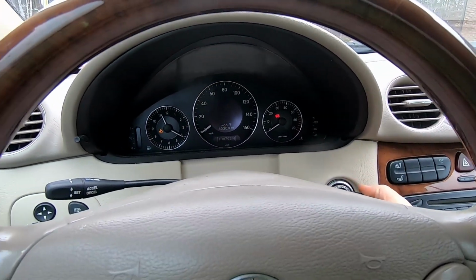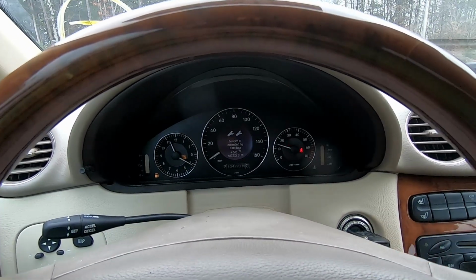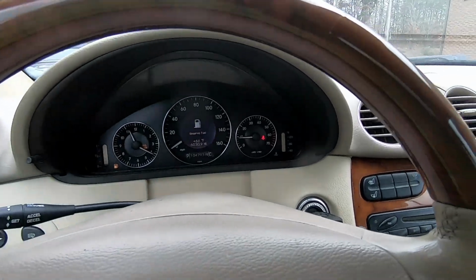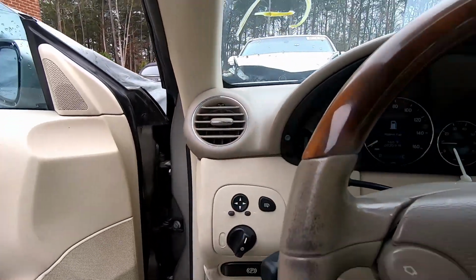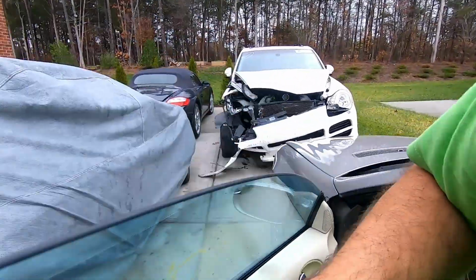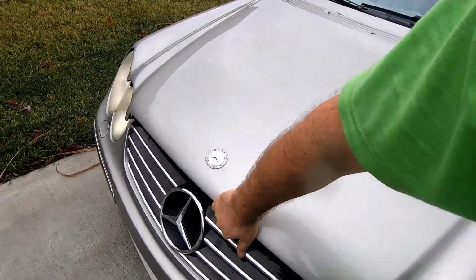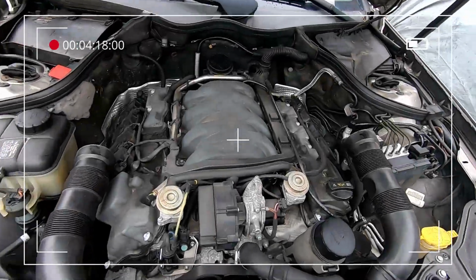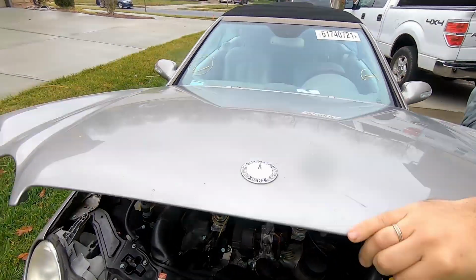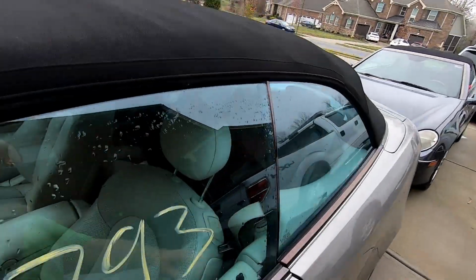Keys in ignition. Start position. Nasty engine knock. Nasty. Let's open the hood. So this engine is kaput. This engine is kaput. It's totally done.